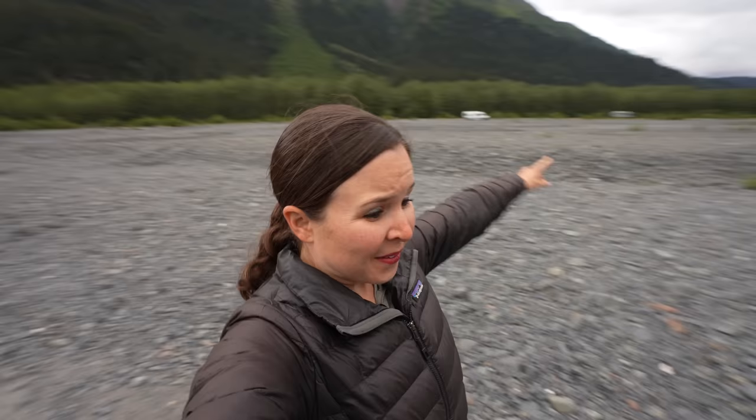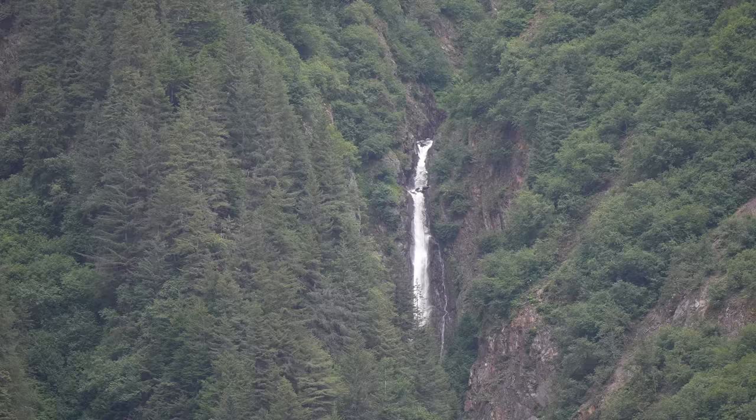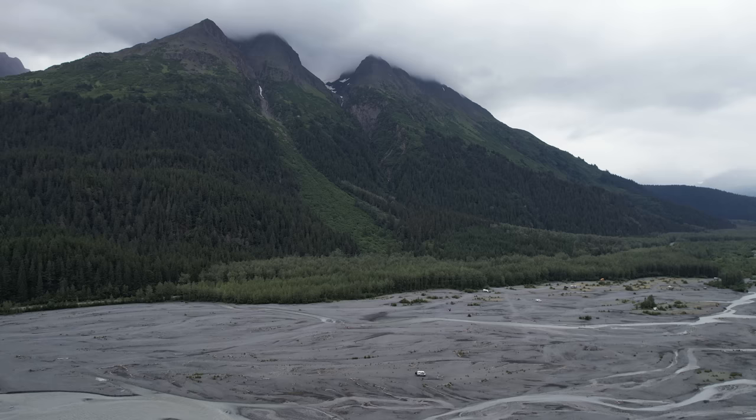This spot is so epic, probably the best free camping spot we've had here in Alaska. We have mountains all around us. We have this river right here. There's waterfalls off in the distance, and it's just huge out here. Even though we're here on a Saturday, it's really not that busy. And even if it was, there's tons of space to spread out.